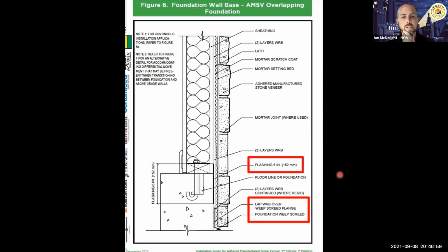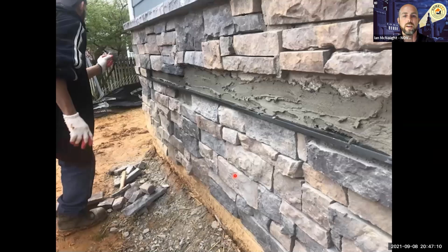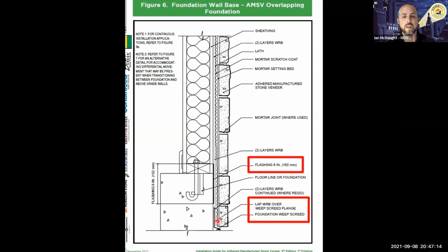This is the other detail, which is not, in my opinion, the preferred method, but it is allowed. So if you don't put your weep screed and flashing right at the transition, you can run that adhered stone veneer down further past the foundation wall, but you still need to have your WRB continue to travel down the foundation, which most builders will never do. They usually stop it right at the framing. And that WRB needs to lap over the weep screed and the foundation screed. All right. So this is another detail that's acceptable. However, this detail is usually not followed correctly. And the number one issue with this is they usually do not continue running the weather resistant barrier over the foundation wall and on top of the weep screed like they're supposed to.